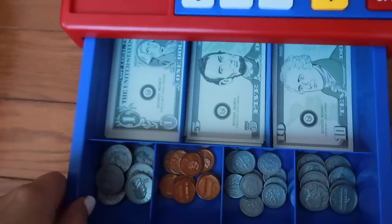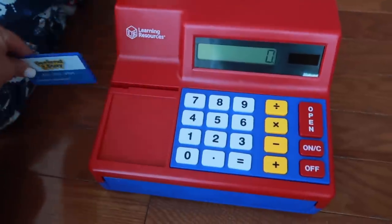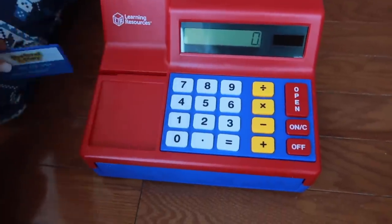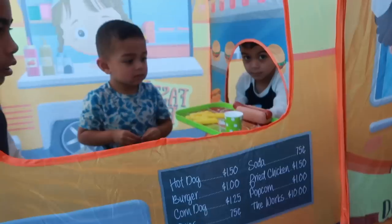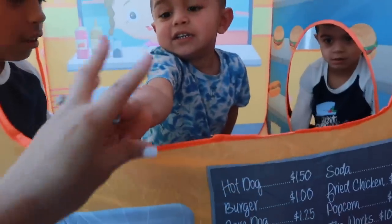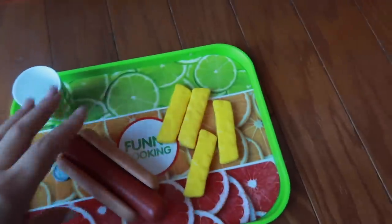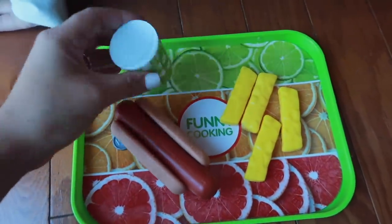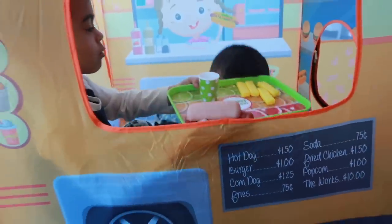There's a credit card. Oh, I didn't know I had a credit card. So it has dollar bills, $5 bills, $10 bills, and then a little credit card you guys can swipe like this. I would like a hot dog and some fries and a soda, please. Here. Thank you so much. Your money. Thank you. $20. Here is my food. I got my fries, my hot dog, and my soda. Okay. All right. Thank you so much. That was so delicious. You're welcome.